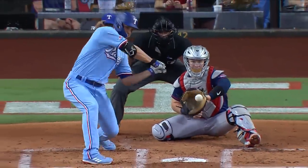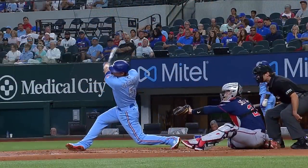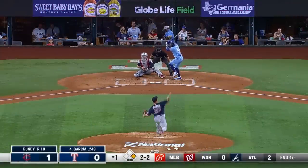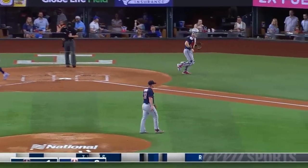As we mentioned, he's been hitting the ball right on the button. This little split finger right down the middle. It's the base runner now with Adolis Garcia coming to the plate. And a good inning for Bundy, finishing it with a strikeout. And it's 1-0 Twins after 1.